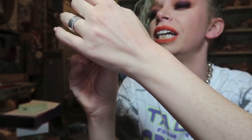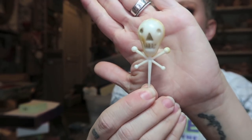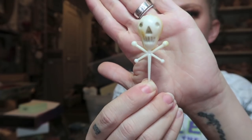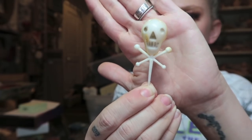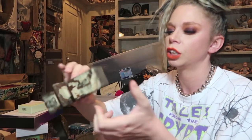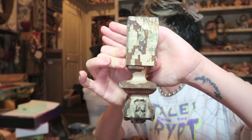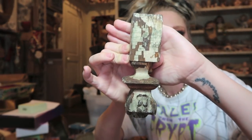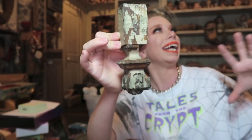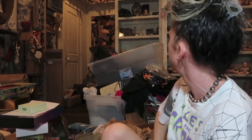And then I got this, which I think is a very vintage Halloween cupcake pick. So cute. He just looks so happy to be a skull and crossbones. This is a really nifty piece of architectural salvage that I found. I think I have some of these pieces actually hanging up in this room somewhere. I have quite a collection of architectural salvage. They used to just sit on shelves all the time, but you know what? Maybe they're not hung up in this room. They might be hung up in our bedroom.